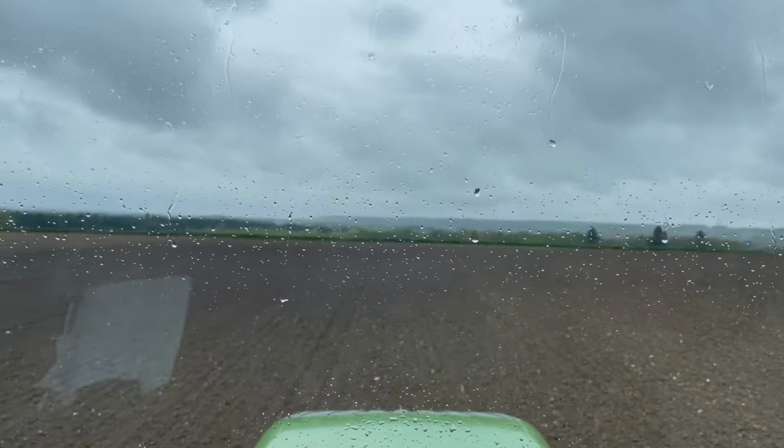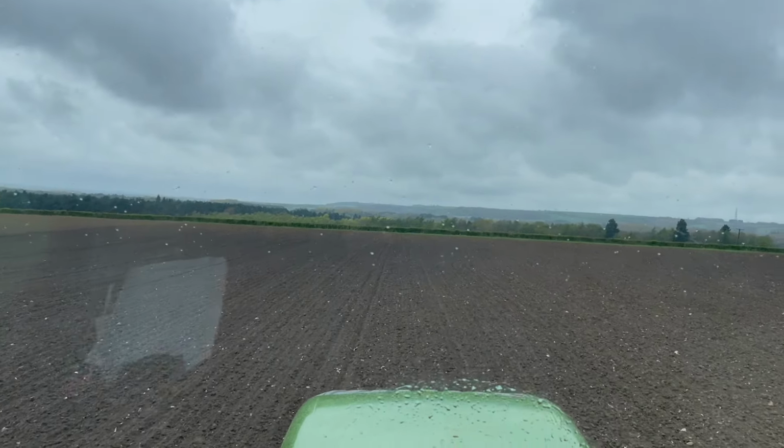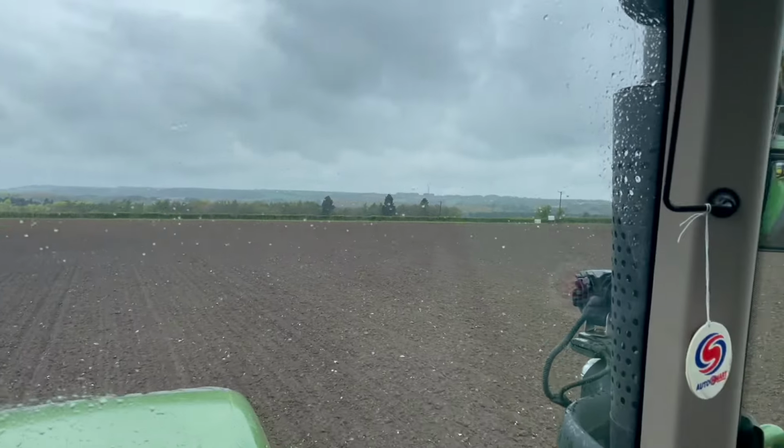Yeah, just at Melton Road here, putting the first dressing of nitrogen on the spring barley that was drilled. So yeah, job's complete for now, and it's raining to boot. But as I said before, it doesn't matter if it's raining when you're putting liquid nitrogen on, so all's good.